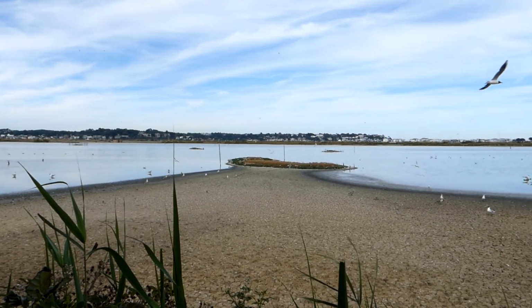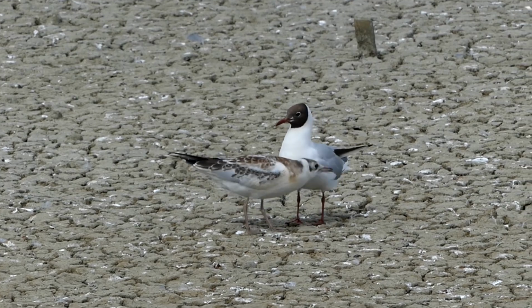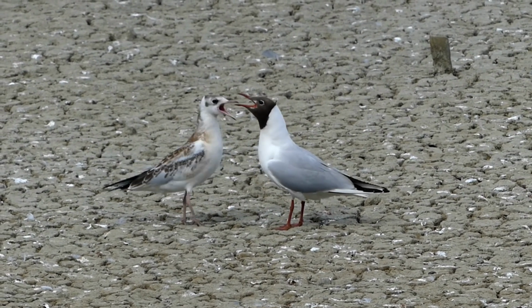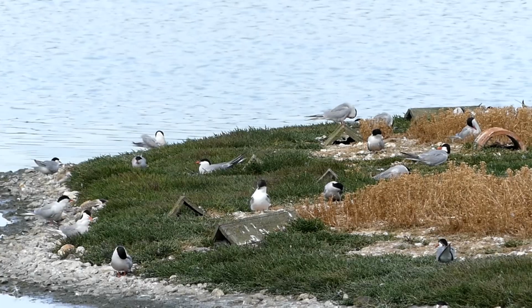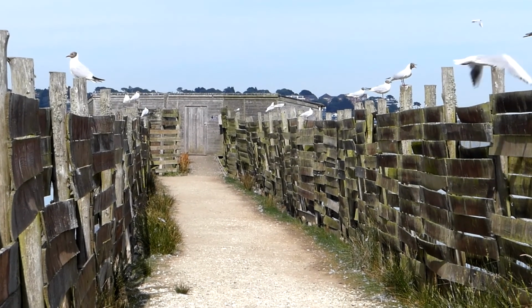There's plenty of gull and tern action from here. The black-headed gull getting begged for food here has just come in. Nice shot of the common terns. I guess these must be nesting. There's another hide a bit further around and we've got a gull guard of honour.